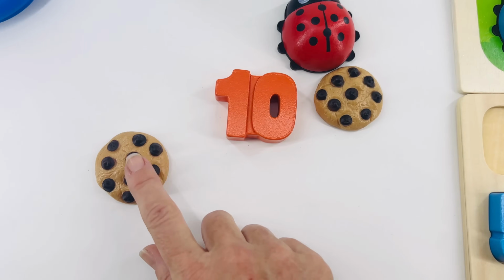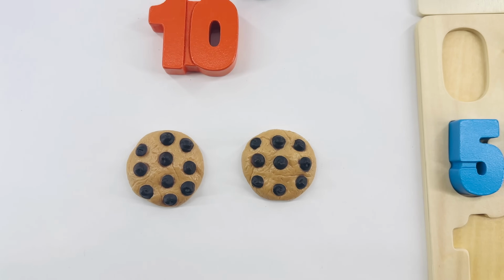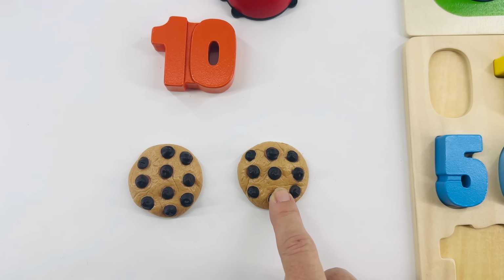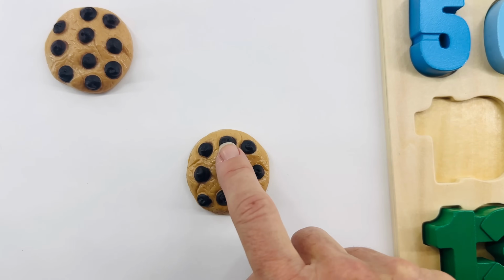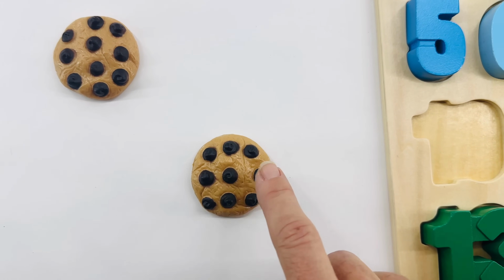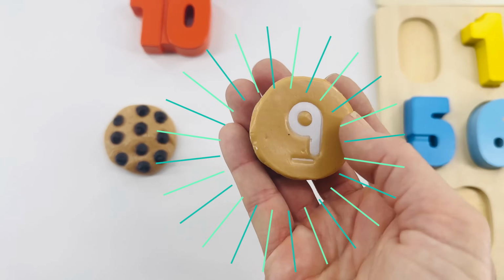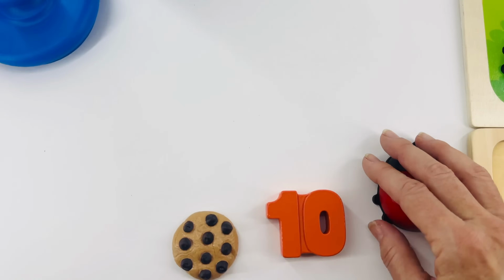Now, which cookie? Well, 9 is less than 10. And this one looks like it has fewer chocolate chips. Why don't we count it and see if it's the right one? 1, 2, 3, 4, 5, 6, 7, 8, 9. Yes, that's the number 9. We did it. Well, now we're down to our last ladybug and cookie and number.